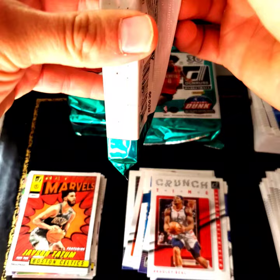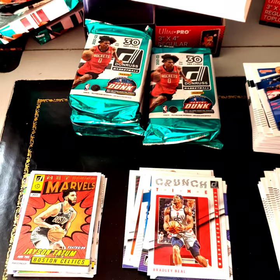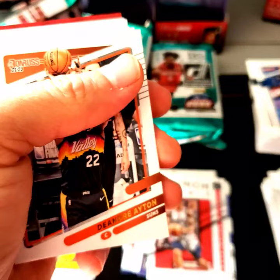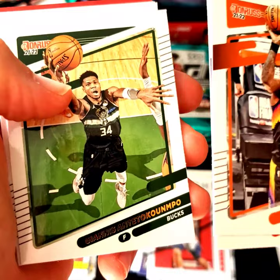All right, next pack. Still got a few packs to look for that auto. A lot of base in these. Scotty Lewis on the back. That's not good. Keldon Johnson. Keldon Johnson's a stud. Actually just pulled one of his autos not too long ago. Jaxson Tate. Giannis. Oh, and that is my color, is a Scotty Lewis. Oh well, at least we know now.